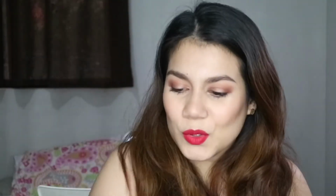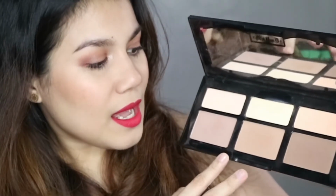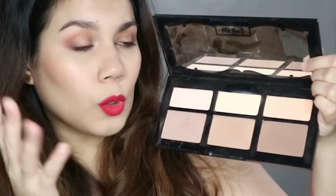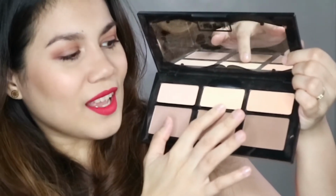For favorite contour palette, my favorite has got to be the Kat Von D Shade and Light Contour Palette, because it just has everything that I would ever need to contour, bronze, and highlight. It has a matte bronzing shade, it has a matte contour shade, it has a neutral contour or bronzing shade, it has both warm and cool highlighting shades, it has a yellow highlighting shade.